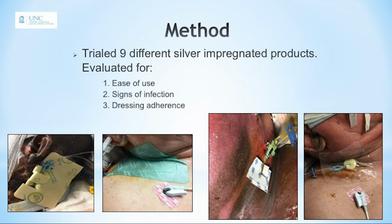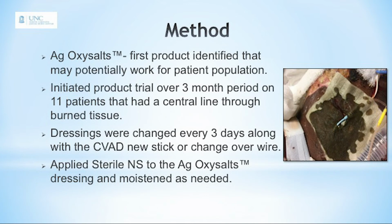So we trialed 9 different types of dressings, and we really got creative in our artistic ability, trying, maybe if we put it this way or if we use that. So we tried a lot of different things to see what we can put over that central line so it'll stay in place. And the first dressing that we found was actually the silver oxysalts dressing. This was the first potential one that we're like, oh, I think this might work. It's actually staying in place.